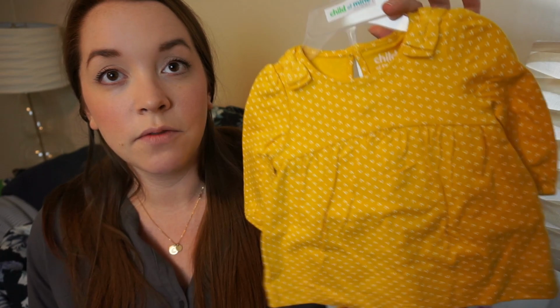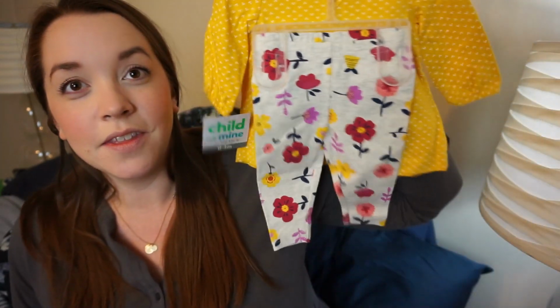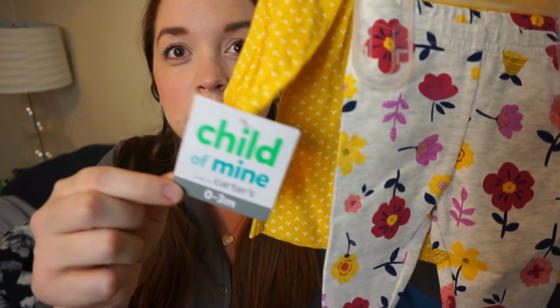before I get into holiday stuff are just a few outfits. So these all came from Walmart, but it's got this yellow little top and then these floral bottoms, and it's all this brand from Walmart, the Child of Mine line that they have there. And I find that the outfits like this are a little better quality than their sleepers, but still the clothes aren't as nice as if you get them from actual Carter's, but they also aren't as expensive.